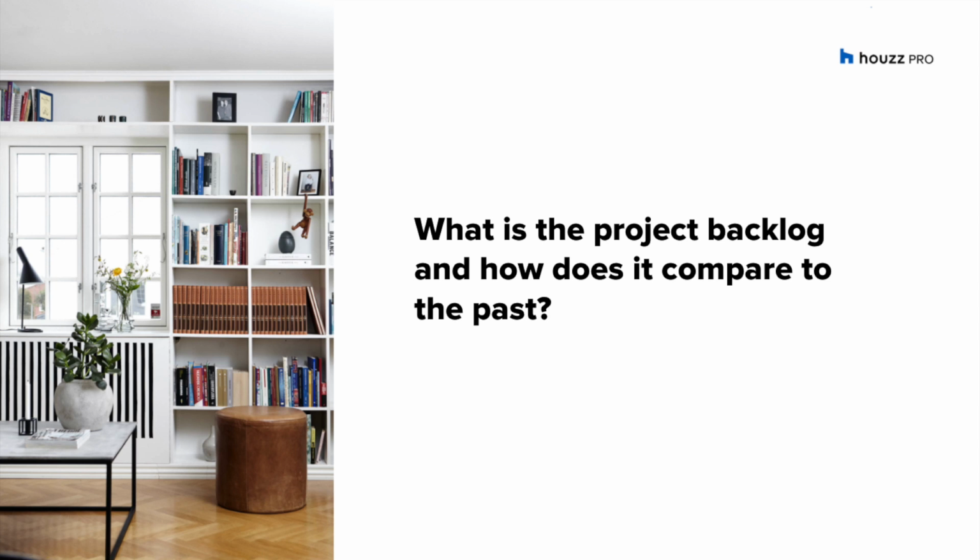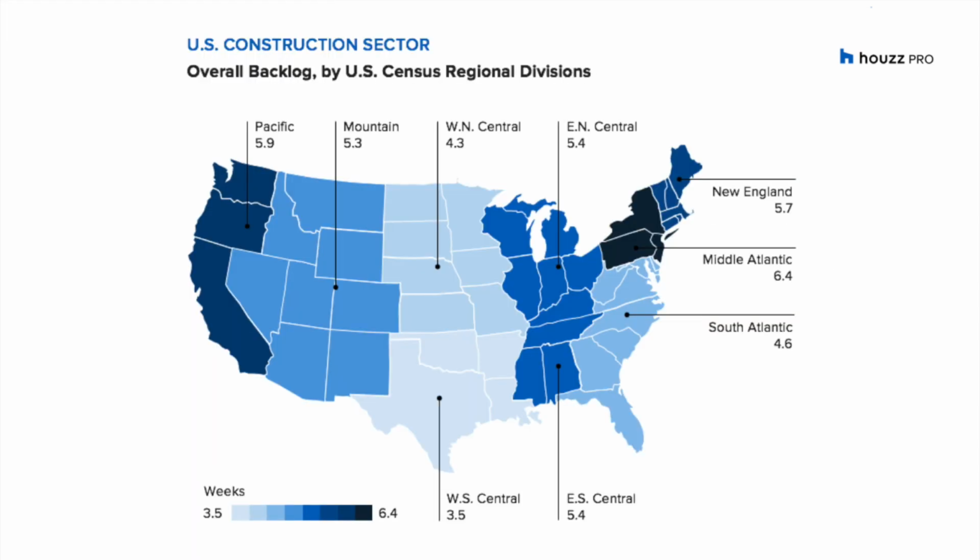While the project backlog indicator remains steady at 5.4 weeks nationally at the start of Q2, as reported by firms in the construction sector, the architectural and design services sector reported a week shorter average wait times, from 4.6 weeks to 3.6 weeks. The overall backlog for both sectors is 1.1 weeks below year over year levels.